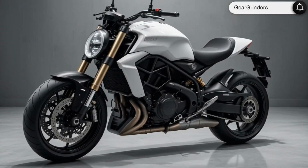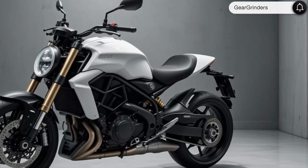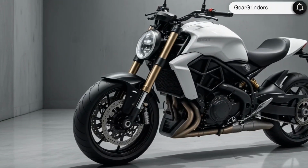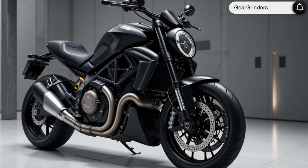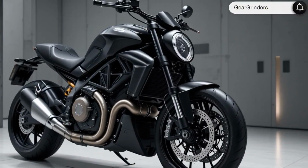The 2025 Diavel V4 is packed with cutting-edge tech, including a vivid TFT display that provides access to riding modes, bike status, and Ducati's multimedia system. The comprehensive electronics package includes lean-sensitive ABS, cornering traction control, cruise control, and engine brake control. Additionally, the Diavel V4 now comes with adaptive lighting for better visibility in turns and a hands-free ignition system.